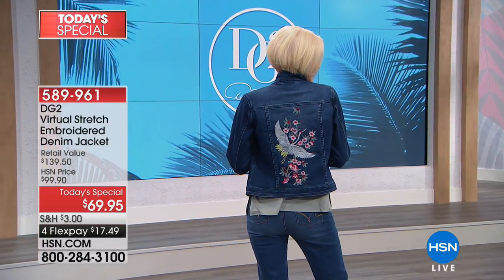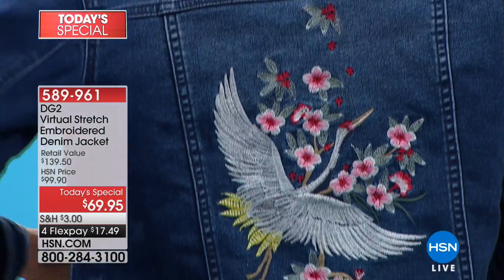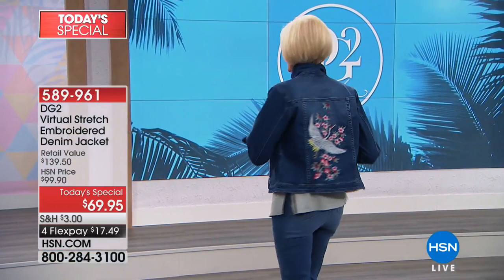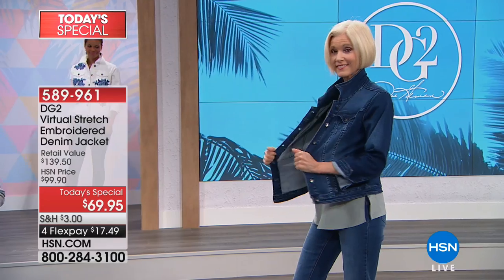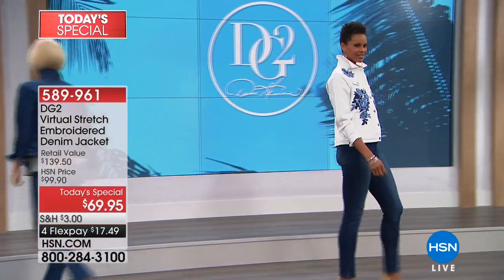It's beautiful. And so that option that Carol's wearing with that beautiful crane in flight and the cherry blossoms, that one is the indigo. So that is that darker denim. Remember, extra small through 3X, and it's done in the virtual stretch. Thank you for showing that, Carol. This will be the most comfortable denim jacket you have ever worn.